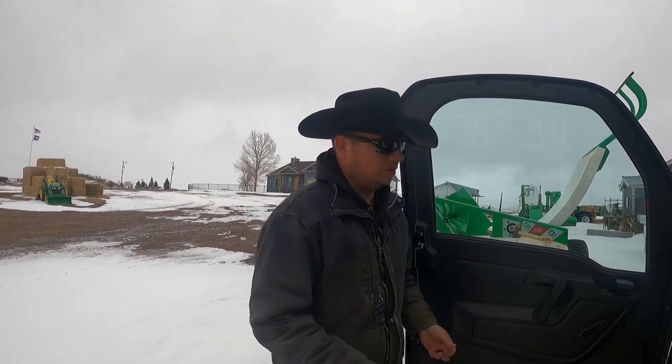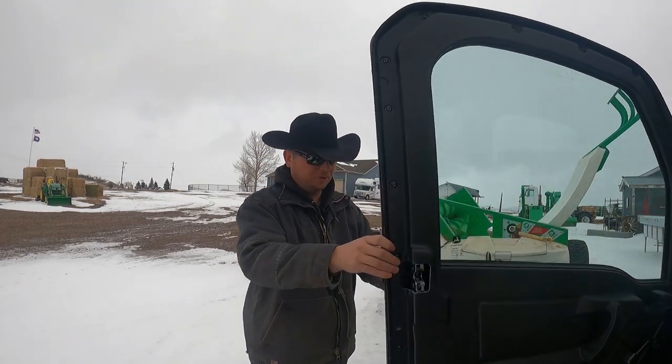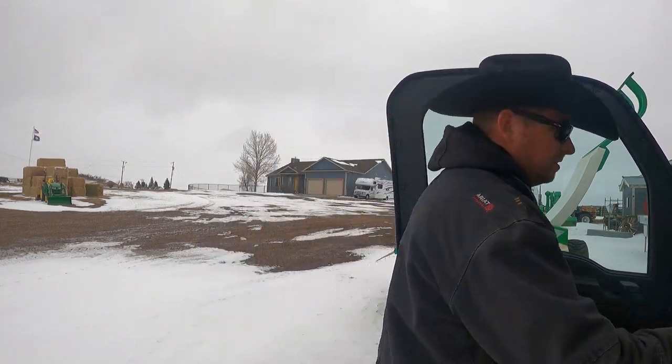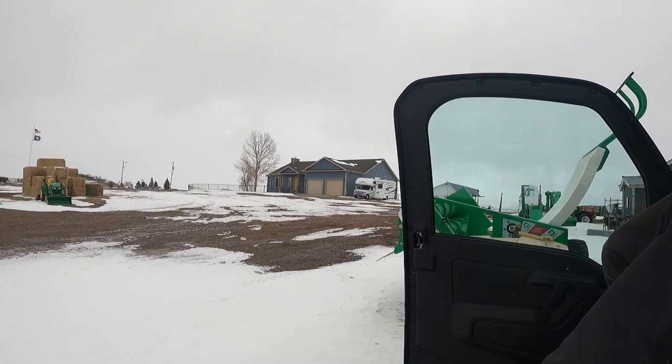What is wrong with this door? Let's see if we can get it to pop out with the key. I opened the door, I pushed the button, and it's stuck in. Oh, there we go. Got it. Okay, that's fixed. Let's jump in the gator here and I'll tell you the rest of what we're doing here.